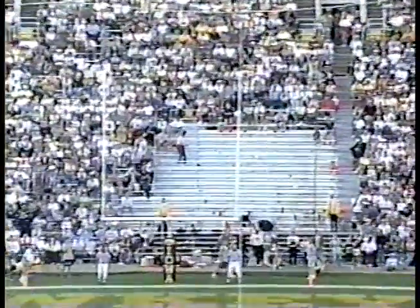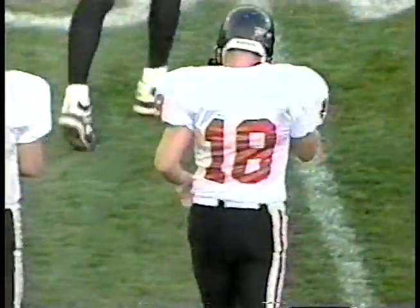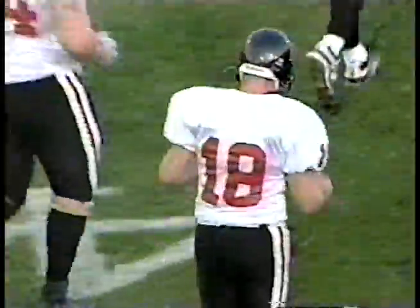Again, a bad snap from center, and this kick will wind up short. And so the Hawkeyes defense holds, and Iowa will have a 3-0 lead as we go to the final minute of the second quarter.